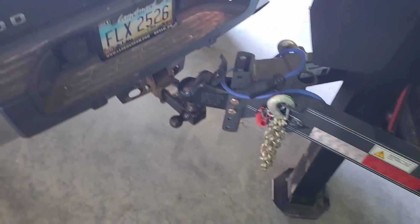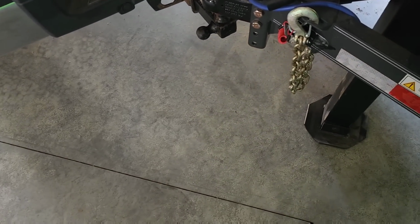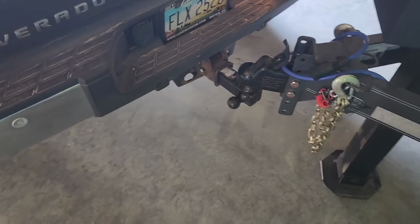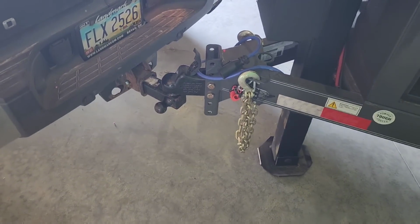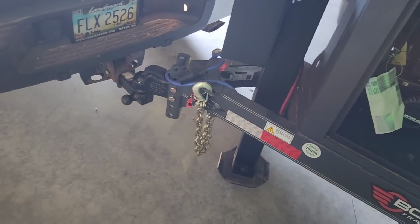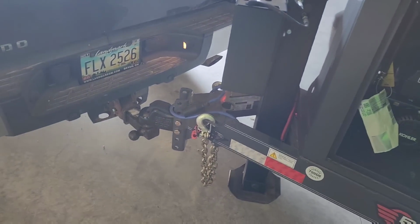Let's see. Oh no, did I leave the key on and kill the battery? Nope, didn't turn it on. Oh, it might not be lined up. There we go. Oh man, that's so nice. Done, hooked up. Okay, we got to do the chains and the power, but let's pull her out and fill it up. This is awesome.